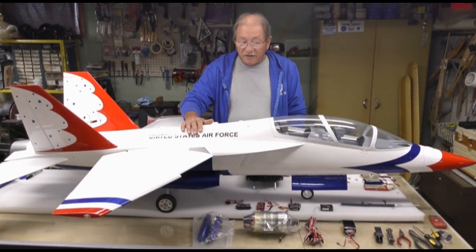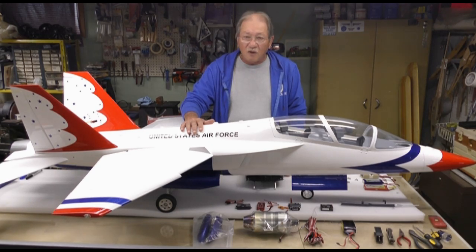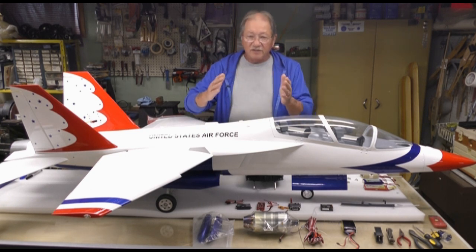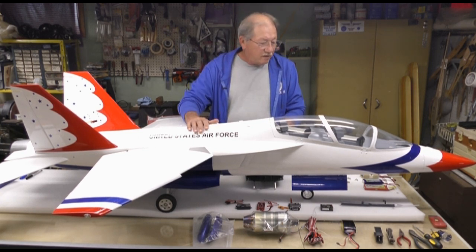It had zero instructions. I had to go on the internet and find a lot of it from people who've already assembled this plane, and look at a lot of pictures on how the angles were, let's say for the gear door struts, because the way they want it done, by looking at the cutouts, it wasn't going to work. So I had to do a little bit of fudging on those to make them work. But yeah, I like it. It's a good jet.